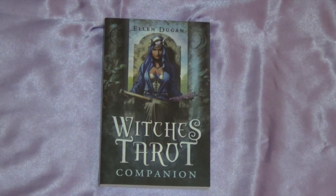So this is the Witch's Tarot Companion book. Again, it is full of a lot of great information in it. In this book, Ellen gets pretty personal when she talks about her introduction to the world of tarot. She was actually 24 years old, married with 3 kids, and used flashcards to learn tarot basics while feeding the kids, doing laundry, dishes, and pretty much doing chores. So if she can do it, you can do it.